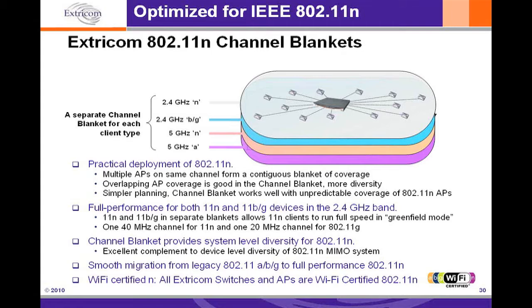So if you look at that diagram there, it's showing two 4-channel blankets, one operating at 40 megahertz with 11N and another one at 20 megahertz with G, and then two 5 gigahertz blankets as well, and the same kind of thing. A brand new 11N operating at 40 megahertz and then a legacy 802.11a. You could organize it that way. There's a variety of other ways that you can organize it.